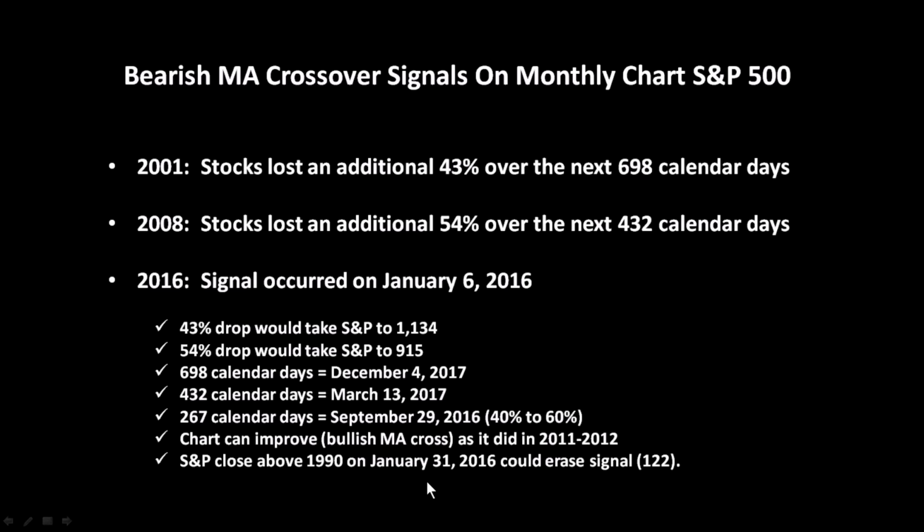A monthly chart only prints 1 point a month. So we don't know what that point is until January 31st. If the market rallies back above 1990, then the bullish moving average crossover would be erased and it would not go into the history books. From the date of this recording, that would require about a 122-point gain on the S&P 500 before the end of the month.